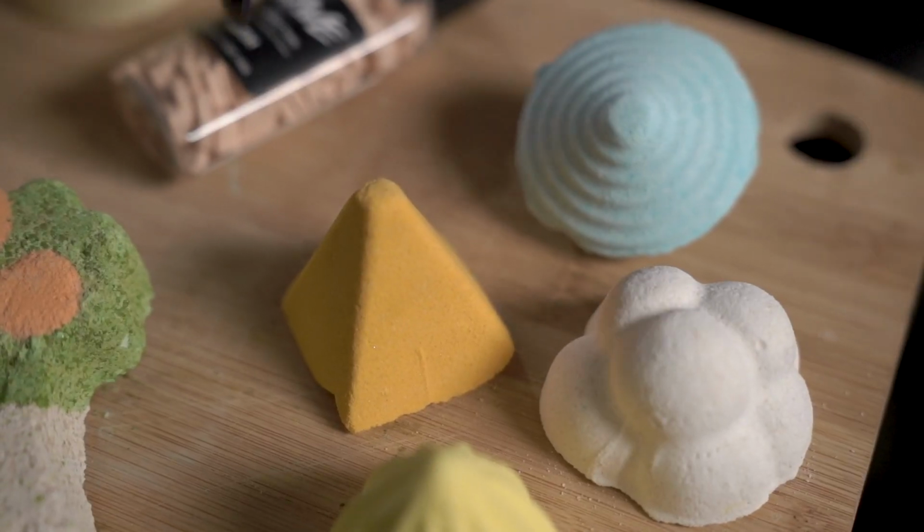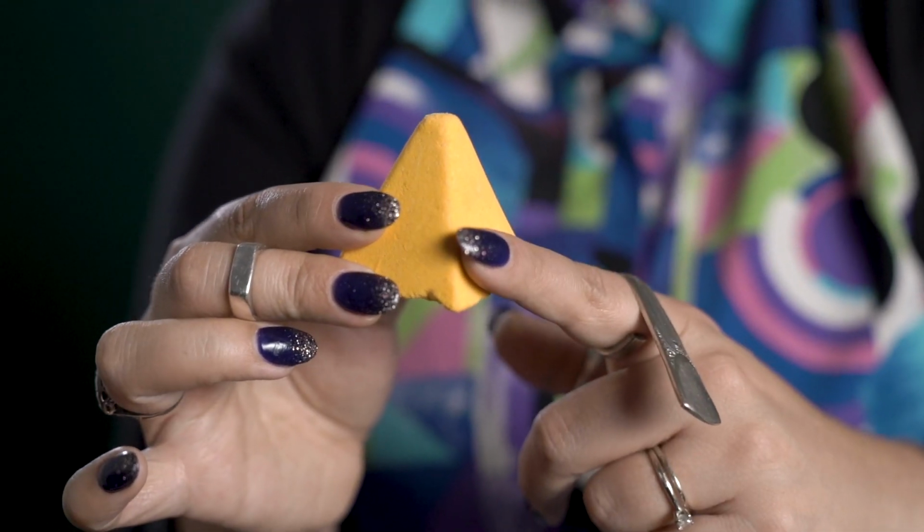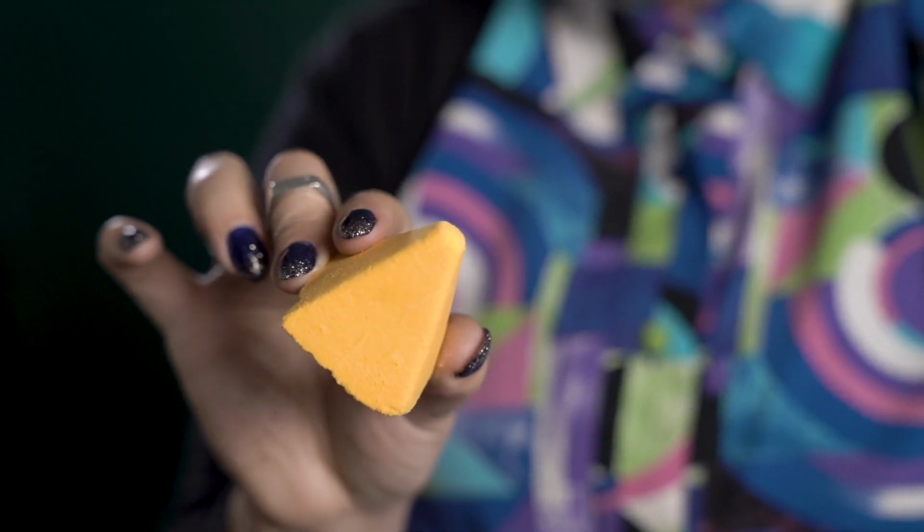We have a classic, which is Karma. So this one has all those different scents that Karma has, which is, there's citrus, there's patchouli, there's pine. It's got all these different layers of scent to give you this really kind of bohemian, very classic Lush scent there.